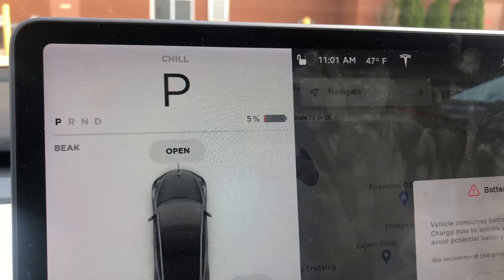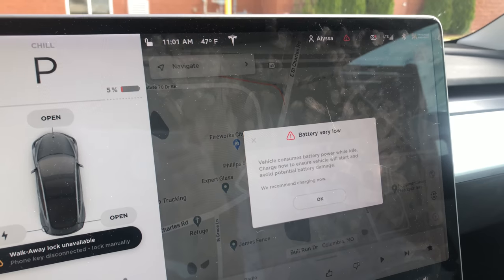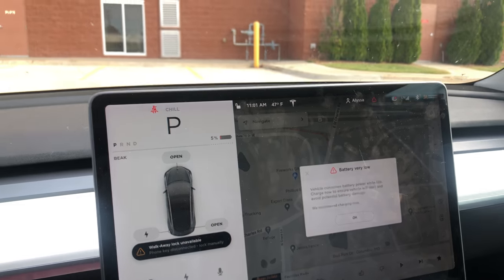All right, arrived with 5%. Battery very low, not low enough in Kyle Connor terms.